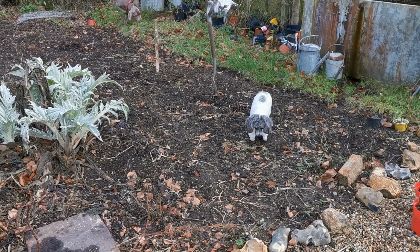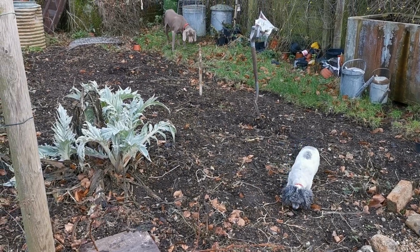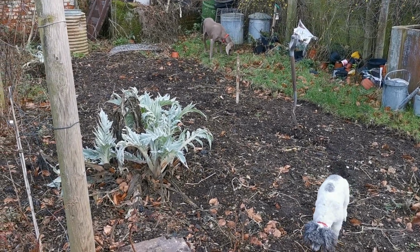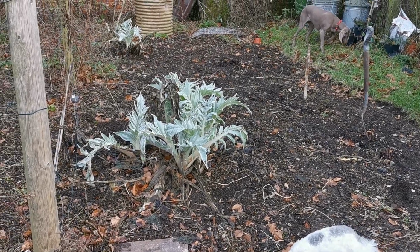Yeah, go on Ted, keep digging. Those crowns are going to be absolutely massive, and we've got to move them round and down onto the new vegetable garden that we created at the end of last year.